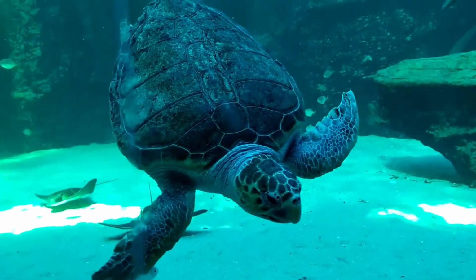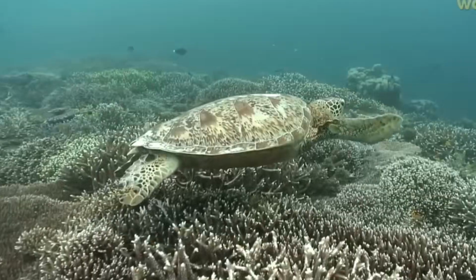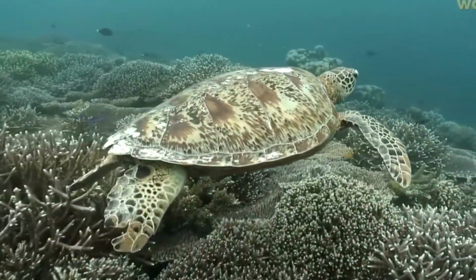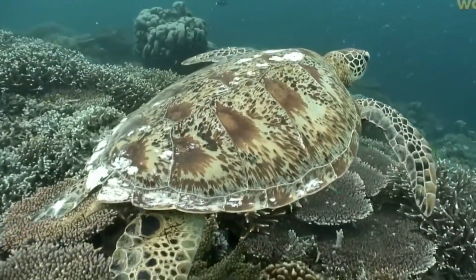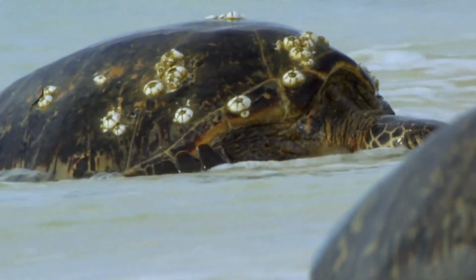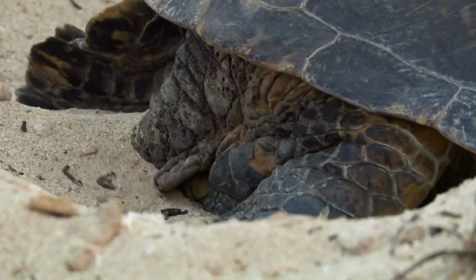After an incredibly long journey, they finally arrive, ready to bury their eggs. The turtles wait until nightfall, when the beach is safer and quieter, before crawling ashore. With their wide flippers, they can spend up to an hour digging the nest.